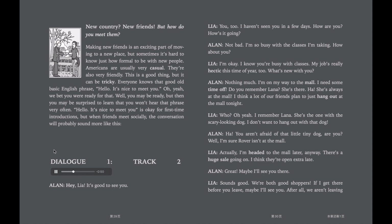Do you remember Lana? She's there. She's always at the mall. I think a lot of our friends plan to just hang out at the mall tonight. Who? Oh, yeah. I remember Lana. She's the one with the scary-looking dog. I don't want to hang out with that dog. You aren't afraid of that little tiny dog, are you? Well, I'm sure Rover isn't at the mall.